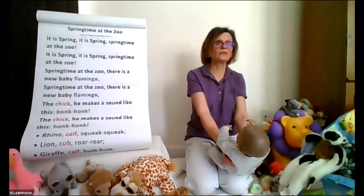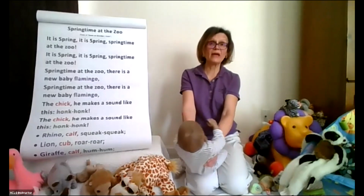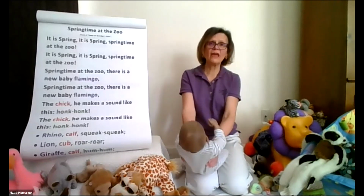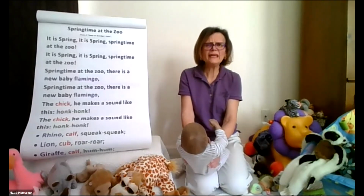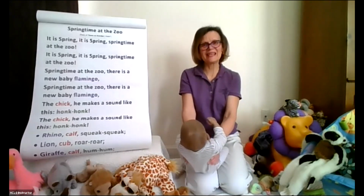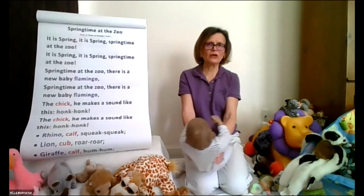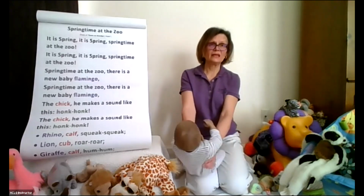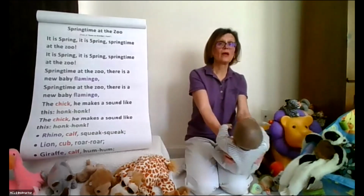Springtime at the zoo, there is a new baby rhino. The calf, he makes a sound like this, squeak, squeak. It is spring, springtime at the zoo.